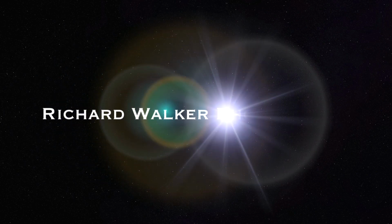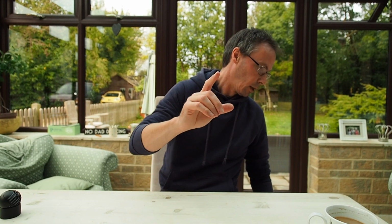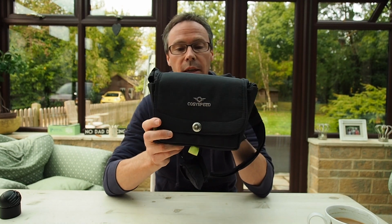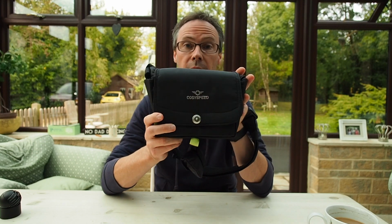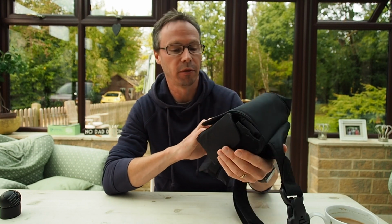So shameless plug over, what have these two images got in common? Well, neither would exist without this. Now this is the Cosyspeed Camslinger bag, and I've been using this for about a year and a half.